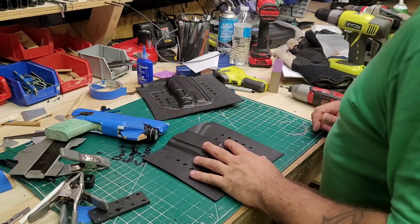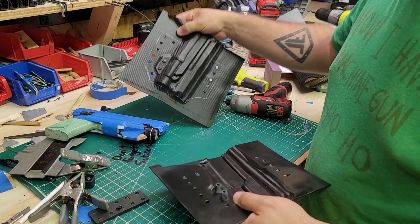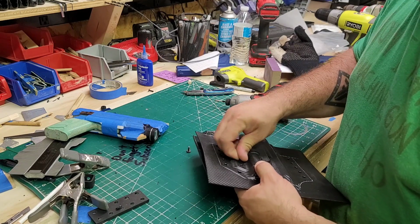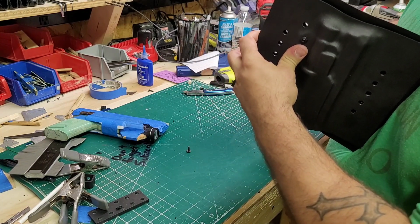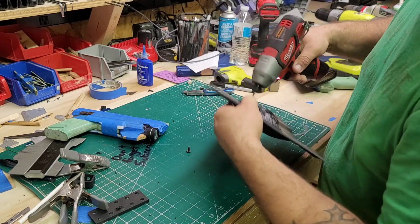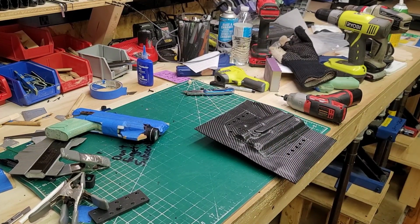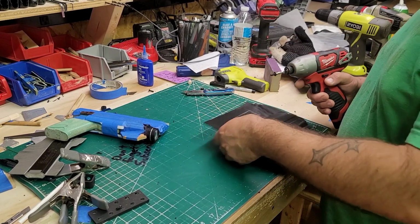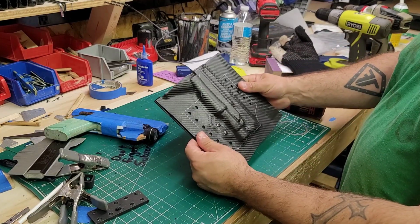Install the hardware for your retention. And let's install these beauties. There we go. Screw didn't want to go in for a second. Oh, that one is not a good screw. Easy part, go ahead, set all your rivets.